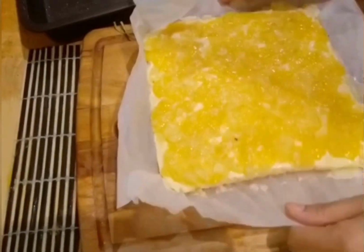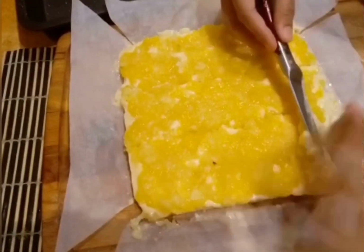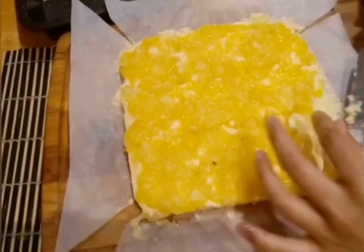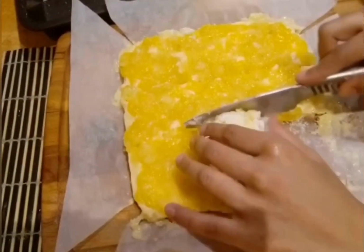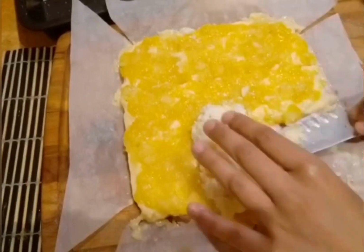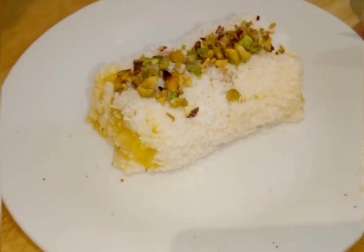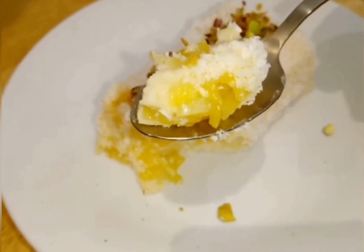And now we have to roll this. For that, keep it on a flat surface, and cut and roll it. And the yummy and tasty lokum rolls are ready. It's melting in the mouth.